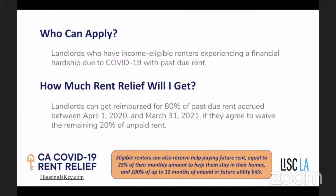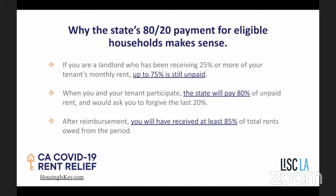One of the things to keep in mind is that eligible renters can also receive help for future rent, and that could be equal to 25% of their monthly amount to help them stay in their homes. They can also be eligible for 100% of up to 12 months of unpaid and future utility bills. So we want to encourage landlords to participate, because if the landlord participates, it's 80% of payment. If the landlord does not participate, the tenant may only receive 25% of the arrears. And so that's just a lot less incentive on behalf of the landlord.